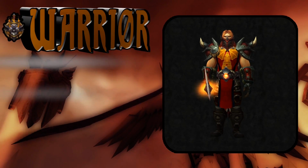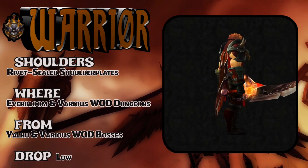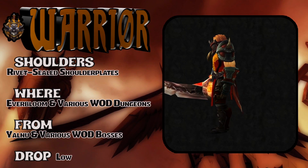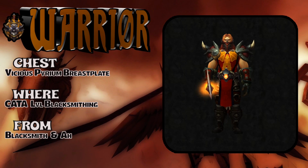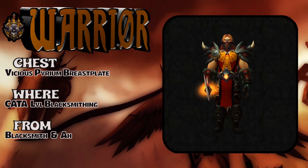The last set is very, very rugged looking. You could get this particular piece from various WoD bosses. Kind of a low drop rate, but worth the effort. But it drops from various bosses in various dungeons. And the chest, Vicious Pyrium Breastplate, Cata level blacksmithing. Check your local auction house or local blacksmith.